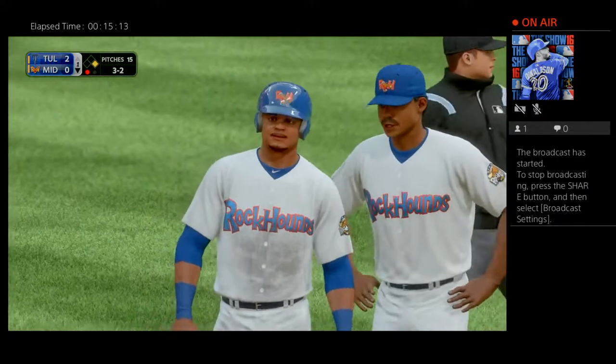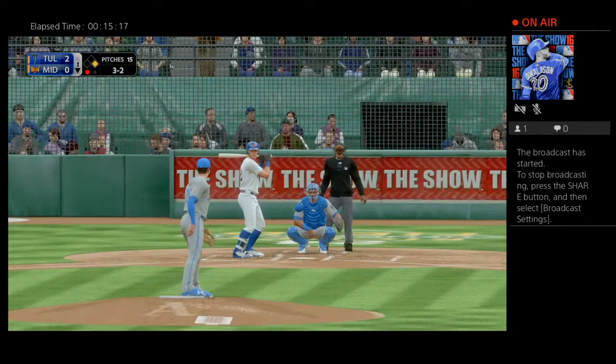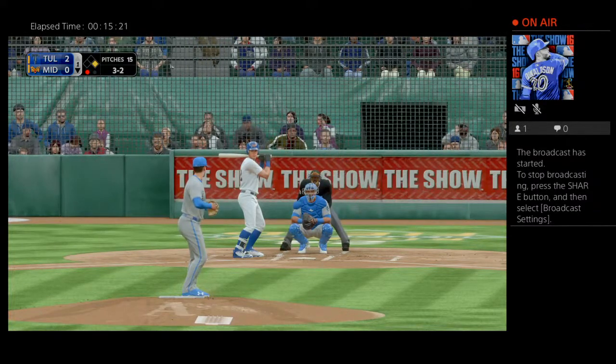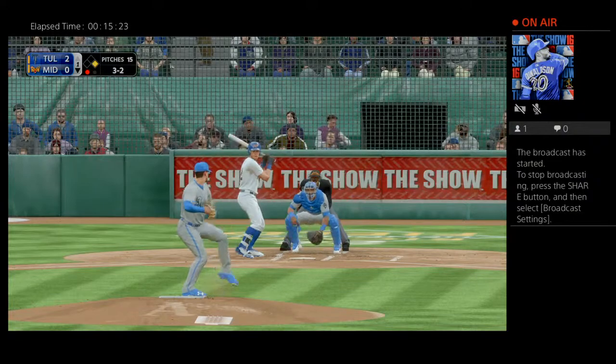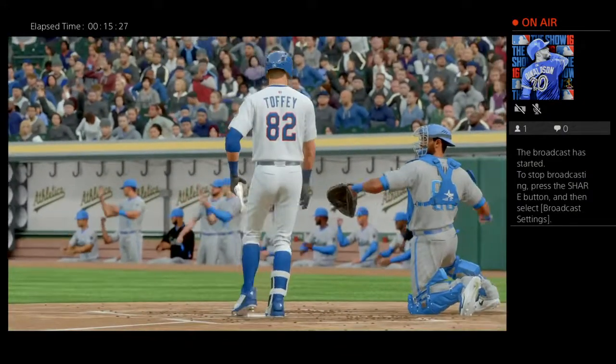Runner at first is probably going to be on the move, and you've got one of the better hitters on their team up at the plate. And a fastball blew it right by him, and they're 2 down.